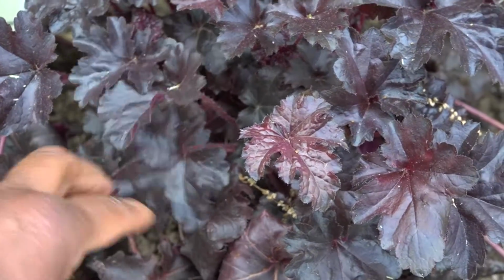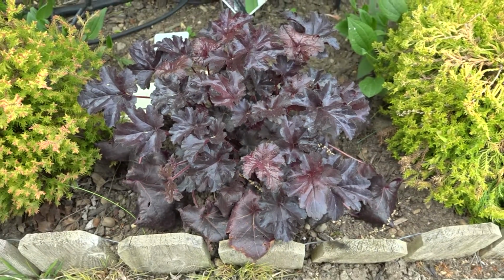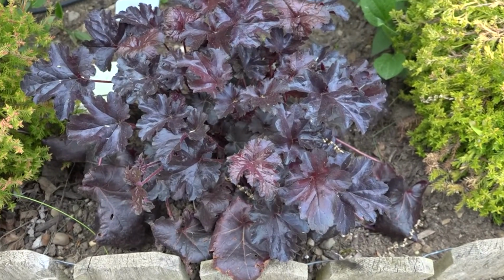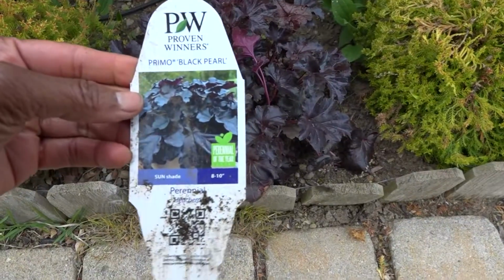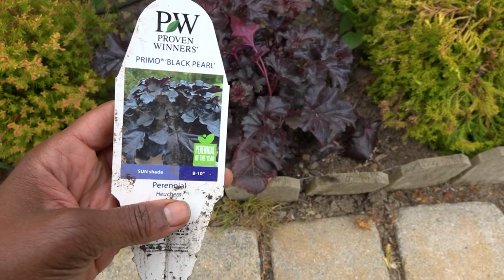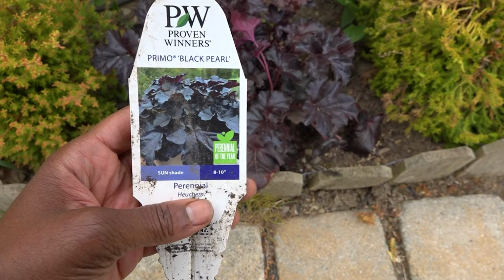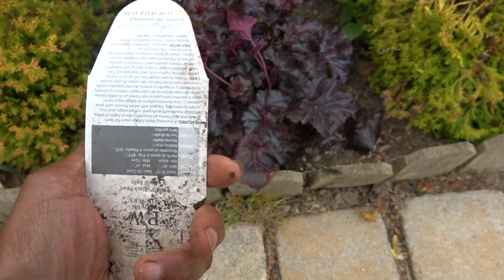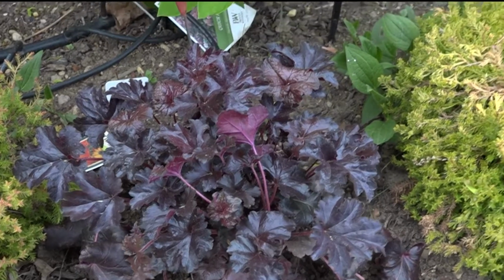I noticed that most of the Heucheras, even if they're kind of boring on the top of the flower, you can turn it around and it always has these vibrant colors, like a red or a purple. This is the specs of it. I just pulled it out of the dirt. Black Pearl. You can see it's supposed to get very large leaves. So this is a young Black Pearl. I got it last season, so we'll see what it's going to do. It gets to be 20 to 25 inches.